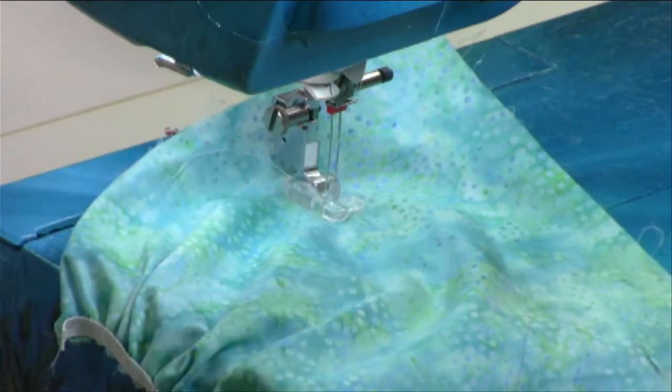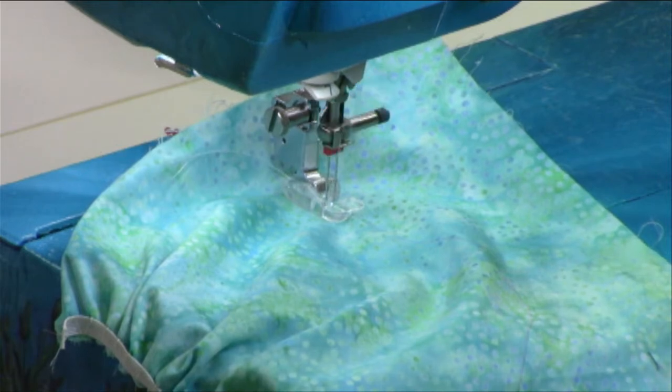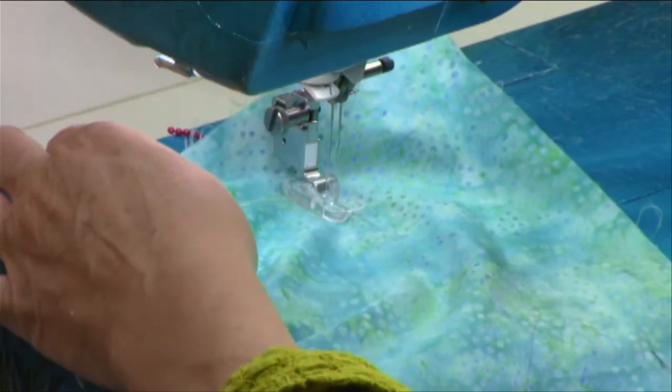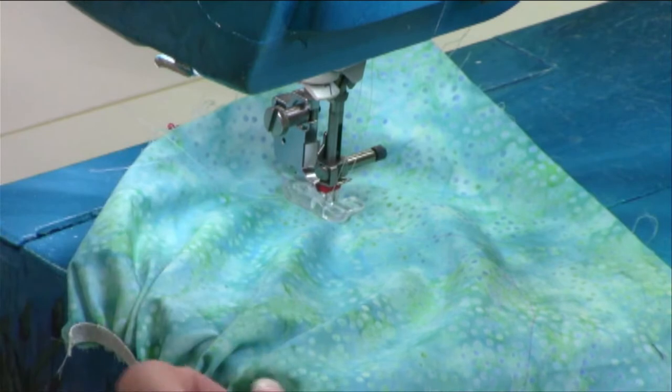Still scared, even though I already tested it, because I can't see, just as you might be. So always comfort yourself by doing it with your hand wheel for the first stitch. Always make sure you got your thread held secure before you start.